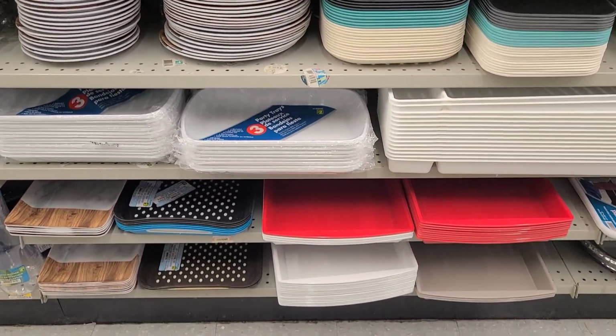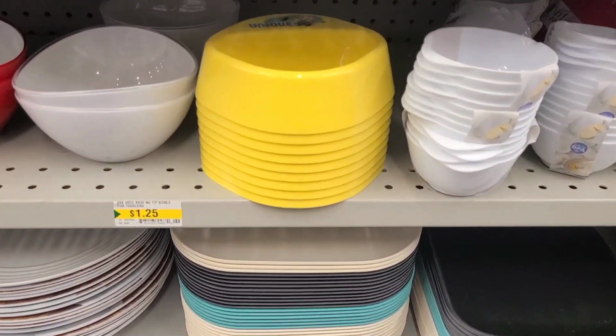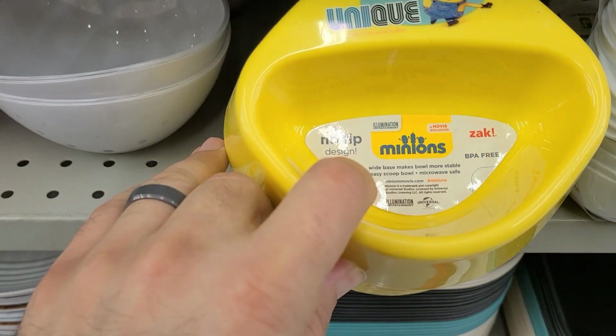Okay, so I noticed that yellow bowl just doesn't seem to fit in here. Take a look. In my opinion, I think this is a dog bowl. Let me know if I'm wrong, and if it is a dog bowl, it's definitely in the wrong section.